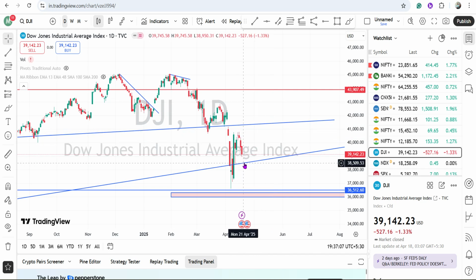But if it breaks this support trend line, we can expect support at 36,500. We have already marked this level, so it can act as a support. The next one is Nasdaq.